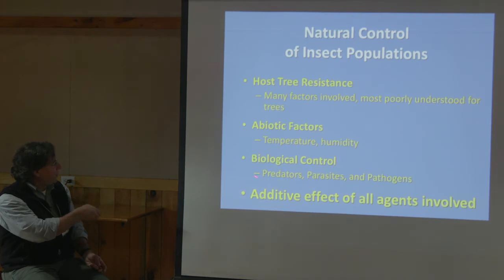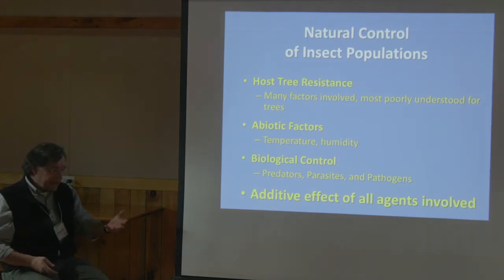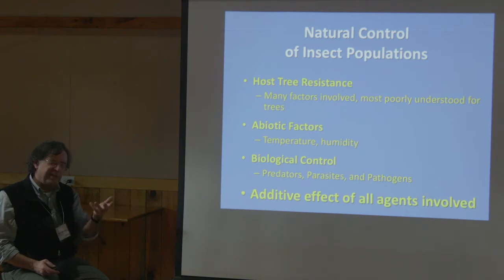So when you think about an asexual insect that produces lots and lots of progeny, the level of control that's needed, the additive level of control, like 75% this, 25% that, you need basically 99.9% mortality before you have a stable population. But that's what's happening in the Pacific Northwest. Somehow it's working. So that's what keeps hope eternal in my mind, that it works in other places, Japan, the Pacific Northwest. Hopefully we can get to that point here.